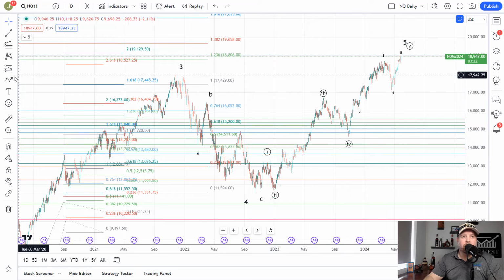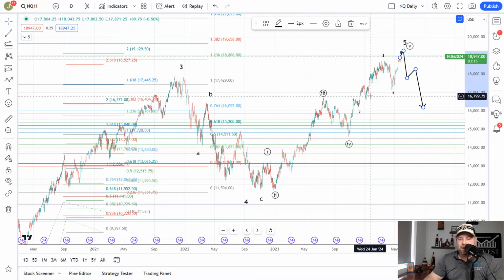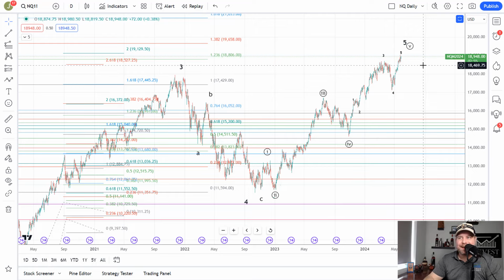However, if we get a more corrective structure that breaks support, so they go up, make a high, and they give us an A, B, C and break support, then we're looking to come into the 16,500 area or so. That 16,500 area is good support. It's this consolidation and the prior high over here. So this area would be the next support level to watch. And if they break through that, then we'd be more confident we're heading down in a much larger structure and a much bigger pullback overall on the NASDAQ. So nothing has really changed other than they have drawn out this move up, taking it a little higher than we expected.